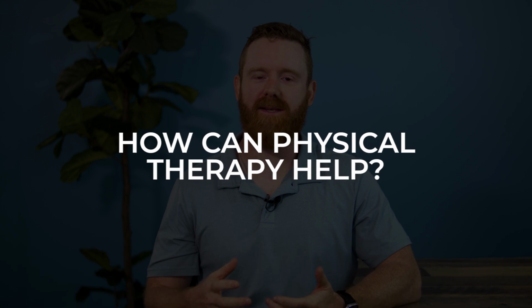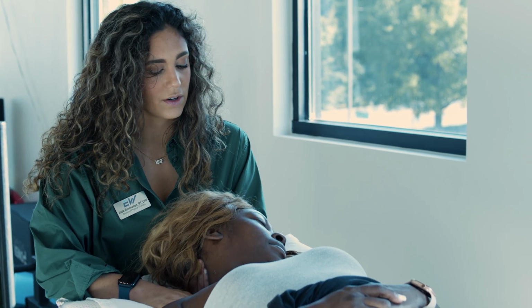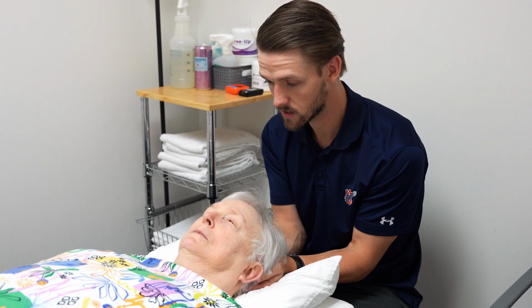Let's talk about how PT can help. In many instances, you may be going to PT prior to having a discectomy or prior to having a cervical fusion. In those pre-op appointments, you'll be mainly working on range of motion. After surgery, both procedures have very similar stages that you go through with physical therapy, but the timeline that they take can be very different.